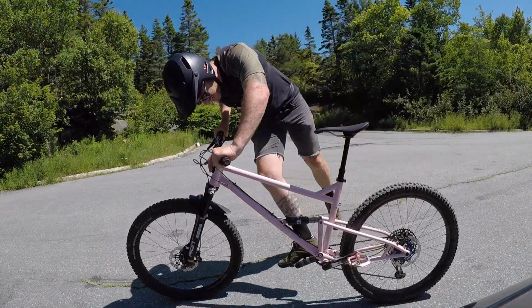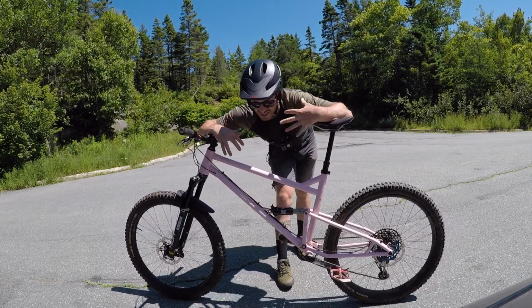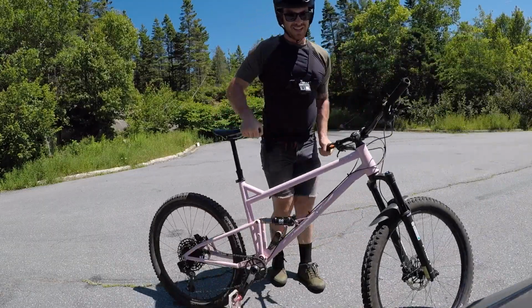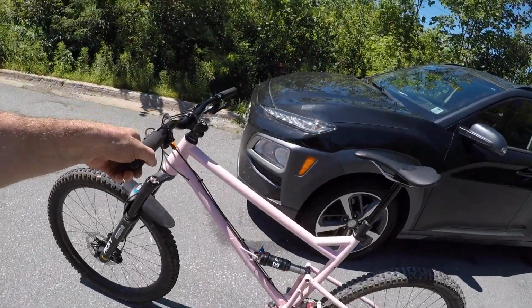So honestly, real deal, very pleasantly happy with the current performance of the Pink Panther machine. I did, unfortunately, have a crash. Not really a crash, but the stanchions went into one of the granite rocks. So this fork, I guess, maybe you guys can tell me, but I would say this fork is ruined now. That sucks. But the bike is working super good.